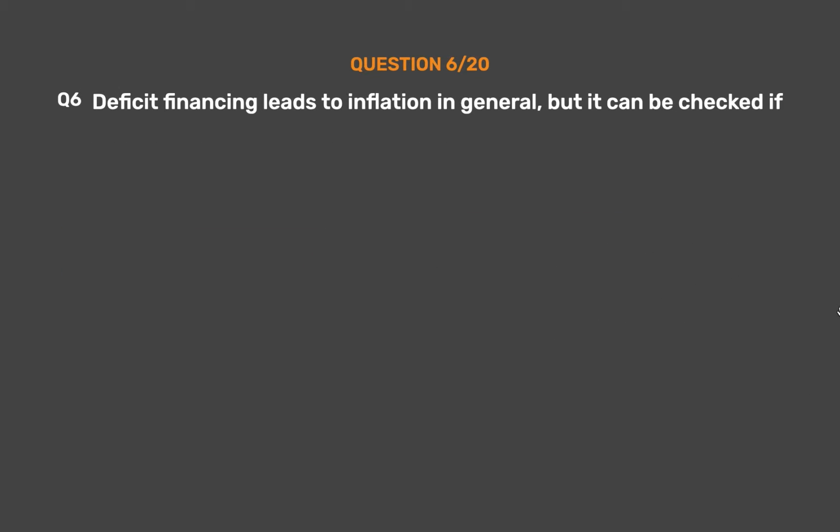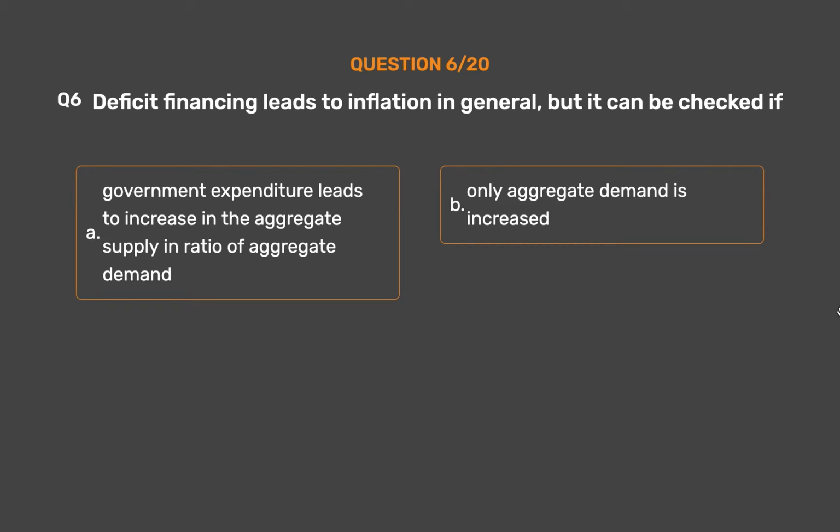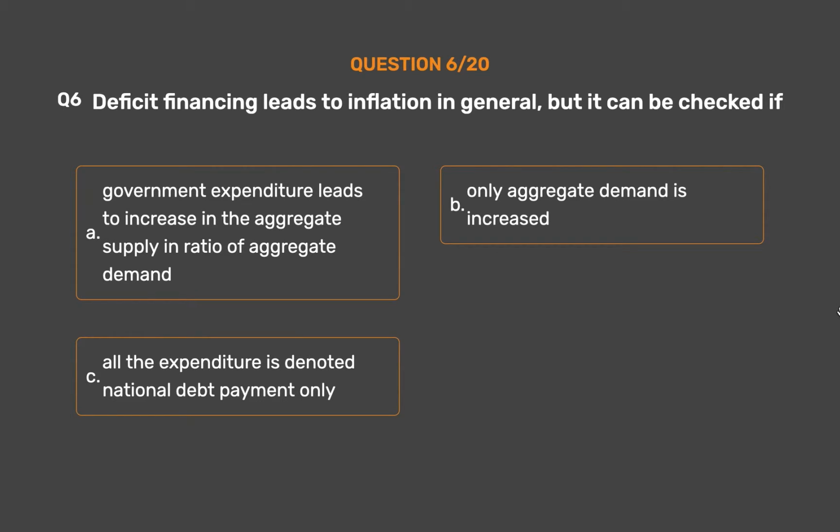Question number 6. Deficit financing leads to inflation in general, but it can be checked if: Option A. Government expenditure leads to an increase in the aggregate supply in ratio to aggregate demand. Option B. Only aggregate demand is increased. Option C. All the expenditure is devoted to national debt payment only. Option D. All of the above.